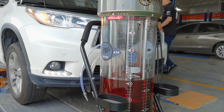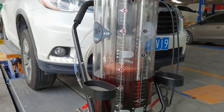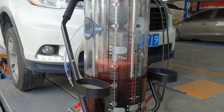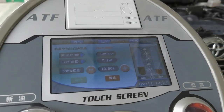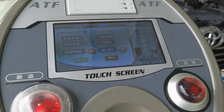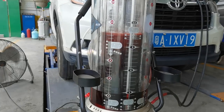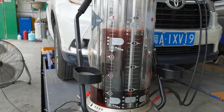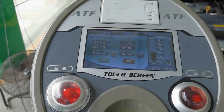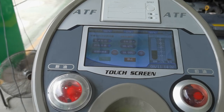GD608 is built with an exclusive deep trench technology. The new technology is a brand new method to guarantee the accurate oil exchange. The patented double wall tank design is another benefit to protect the carbine line and keeps everyone safe when handling hot fluid.